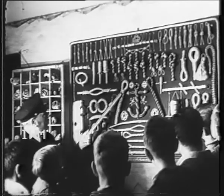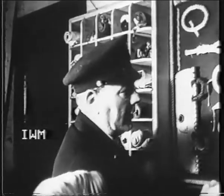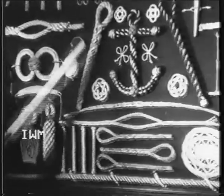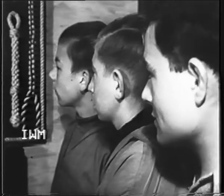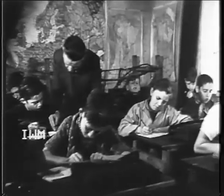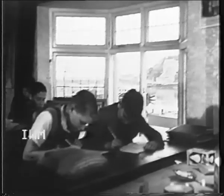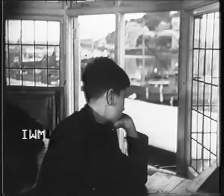Sailors' knots are a byword. They seem to need a lot, but there's a special use for everyone. Besides learning their trade, the boys receive a thorough general education. This class is learning English, but it's a dry subject when your heart's at sea.